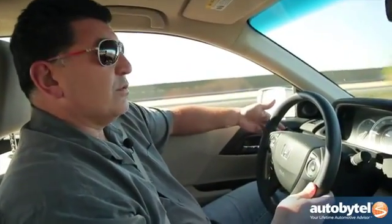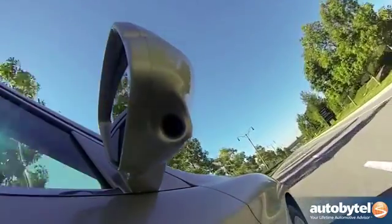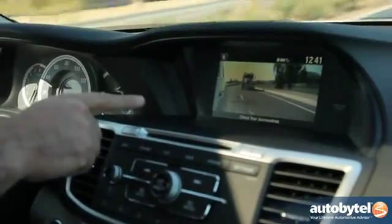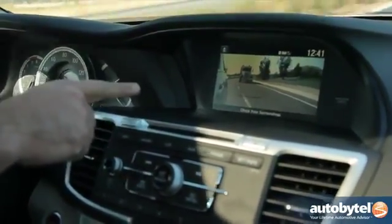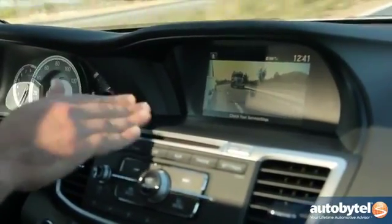Here's a demonstration of how LaneWatch works. When you put your turn signal to the right, the camera comes up, and you can see what is in your blind spot. You actually have 3 colored lines, a red, orange, and then a yellow. Once they're beyond that yellow line, it's safe to go. As you can see, there's a big truck. And you can also manually operate it by pushing the end of the turn signal. There's a button, you just push the button, and the camera comes on.